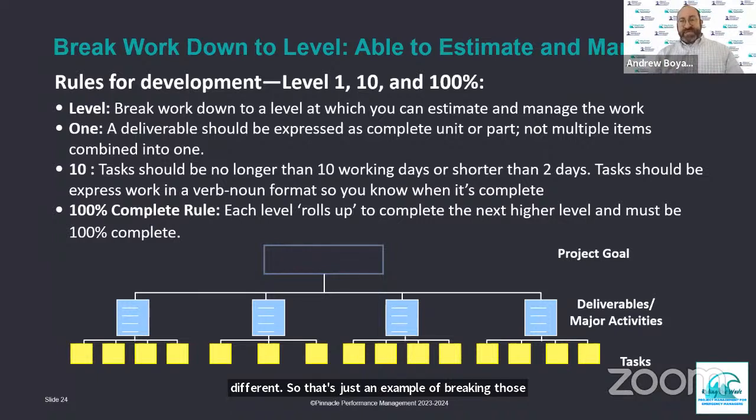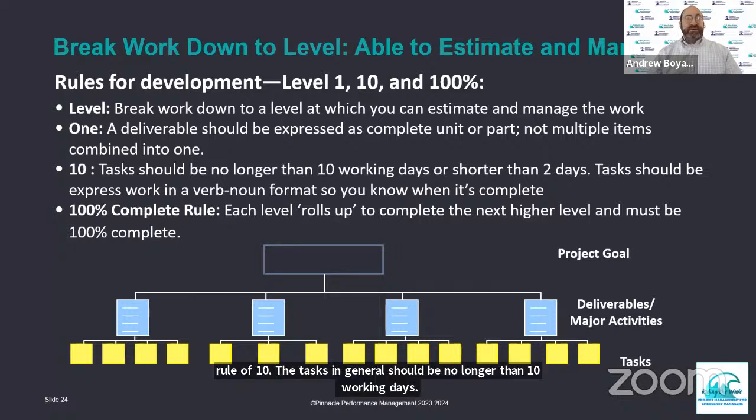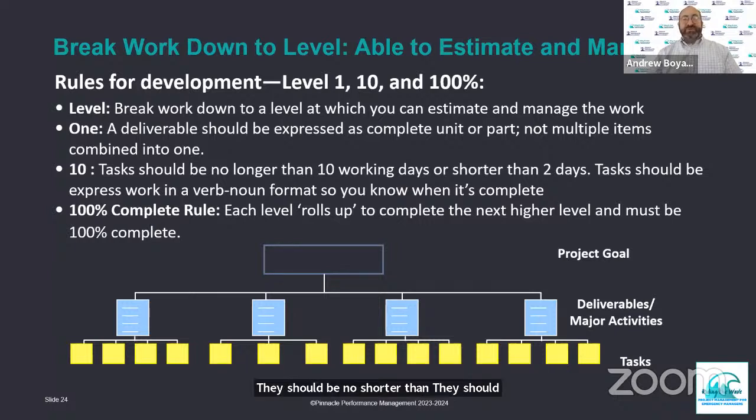The rule of 10: tasks in general should be no longer than 10 working days. They shouldn't be shorter than 2 days.